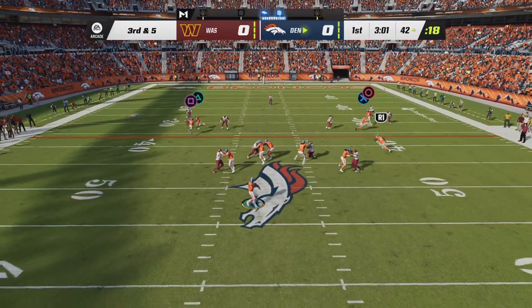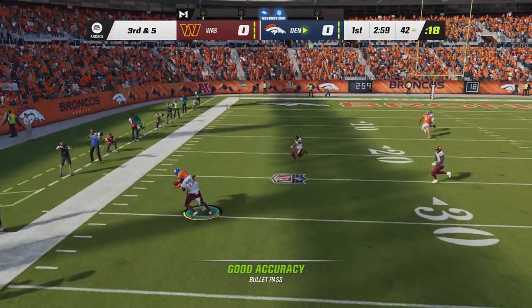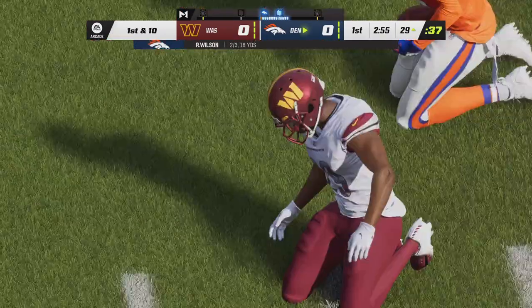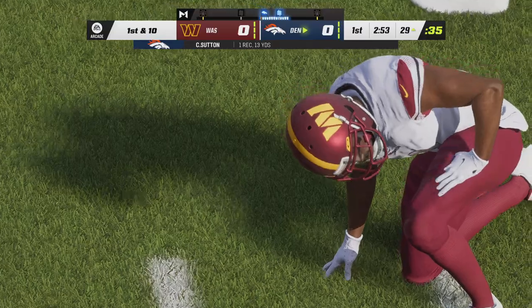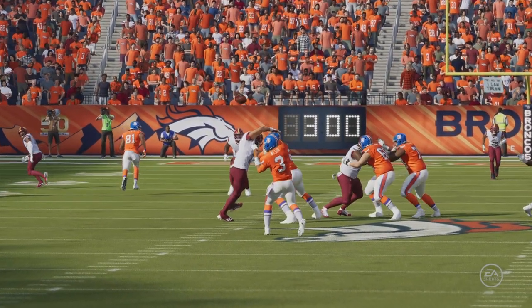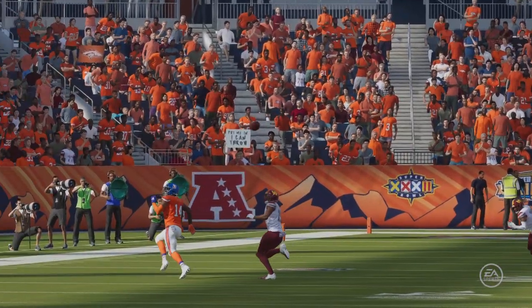Out of the gun. Here's Wilson. Man open. He's got it complete to Cortland Sutton. And they're going to have another first down here as the tackle's made at Washington's 29-yard line. The drive stays intact with a pickup of 13.